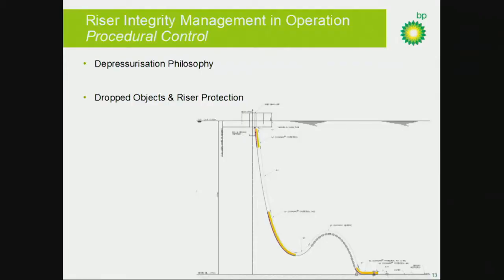In terms of procedural control, we've got rigid procedures in place with the CCR to ensure that the risers are depressurized at an acceptable rate so that we don't induce a carcass collapse. We've verified that with Technique, the manufacturer, and we have essentially limited depressurization phases, then a limited hold period, and then we can continue with depressurization. And that mitigates the risk.